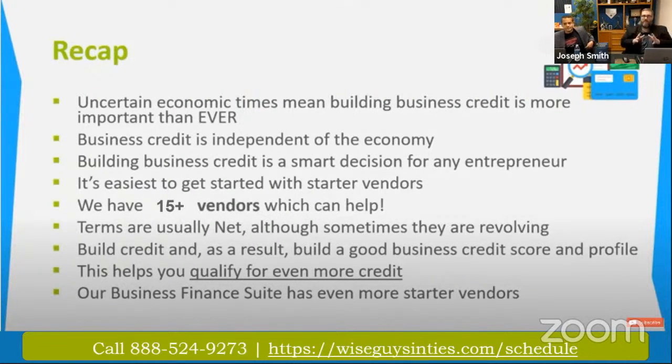Now, in our system, when you utilize the Wise Guys and Ties system, we have over 15 different vendors. These are the vendors that will extend to you a minimum of $500, and a starter vendor account that you can use to build and grow your credit. But you don't need cash flow. You don't need collateral. You don't even need personal credit to get these accounts. And these accounts report to the business credit reporting.